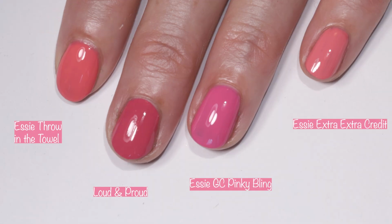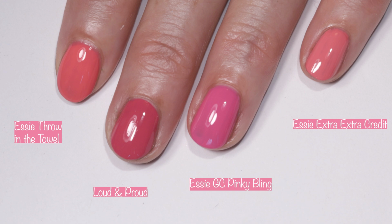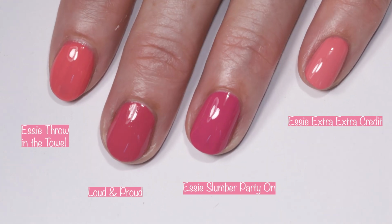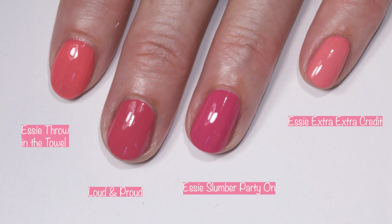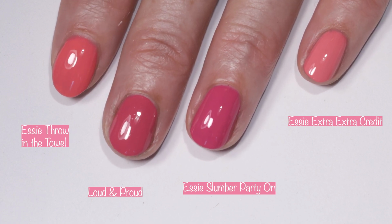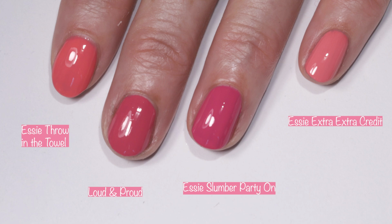Next up, we have Essie Throw on the Towel was more coral. Essie Gel Couture Pinky Bling was more cool tone. And Essie Extra Extra Credit was more orange or coral. And then I pulled out Slumber Party On because I couldn't find anything that was close to this one. This polish was really hard to dupe. So if you guys are interested in this color, I highly recommend picking it up because I think it is a hard polish to dupe.